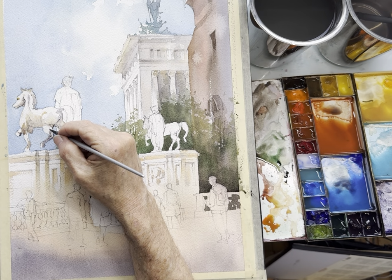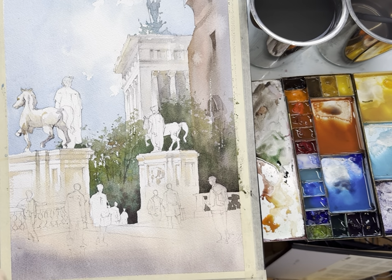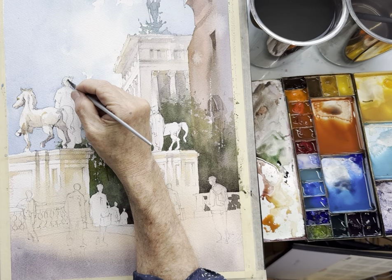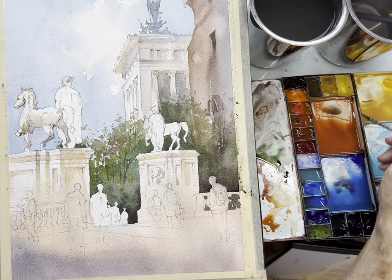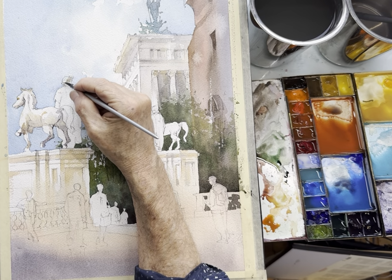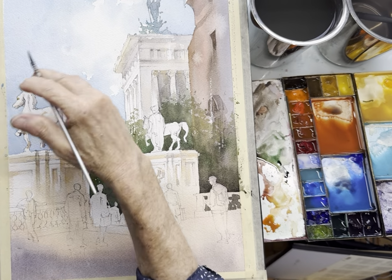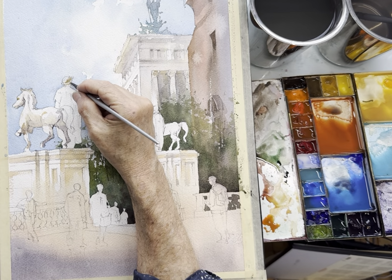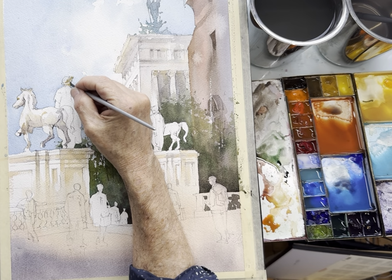Looks a little bit more like a carousel pony, but that'll do. The top of the figure got a little bit of blue early on when I was doing the sky. When I misted that, it wet the top of his head, so that's not as crisp white right there as I would like.